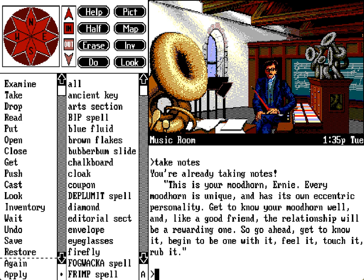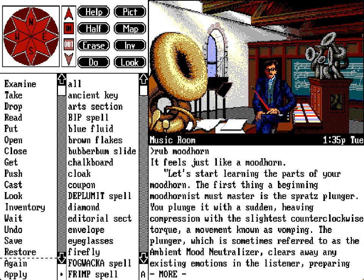So go ahead, get to know it, begin to be one with it. Feel it, touch it, rub it. Rub moodhorn. It feels just like a moodhorn. Let's start learning the parts of your moodhorn.